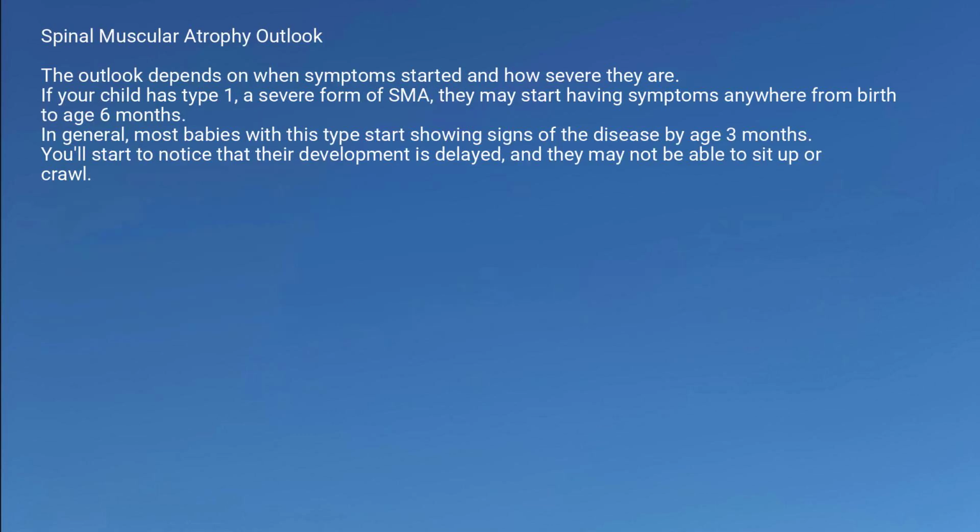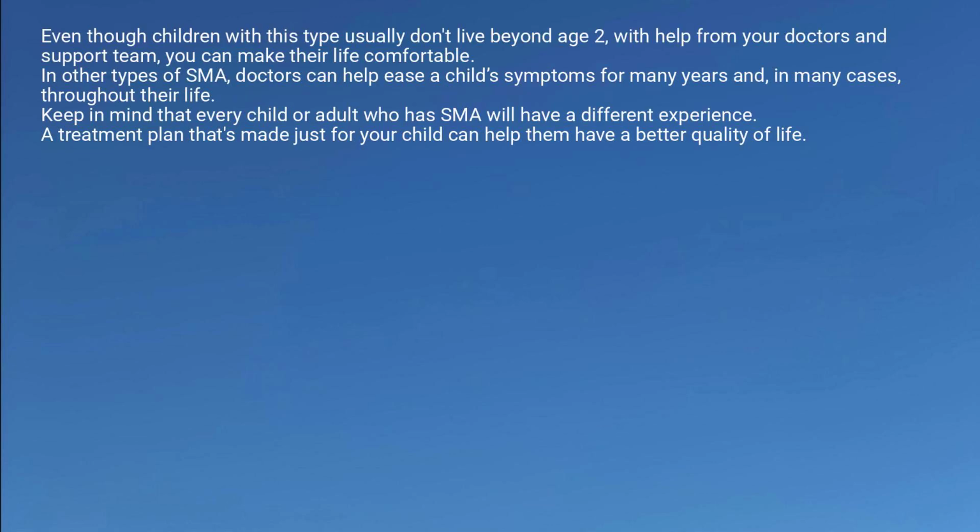Spinal muscular atrophy outlook. The outlook depends on when symptoms started and how severe they are. If your child has type 1, a severe form of SMA, they may start having symptoms anywhere from birth to age 6 months. In general, most babies with this type start showing signs of the disease by age 3 months. You'll start to notice that their development is delayed, and they may not be able to sit up or crawl. Even though children with this type usually don't live beyond age 2, with help from your doctors and support team, you can make their life comfortable.